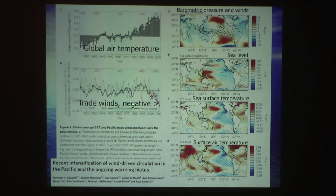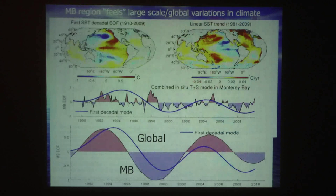And what I meant here is that when the values are negative, it means that the trade winds are stronger. And what we tend to see here is that this feature is unusual in this record. And again, raising the question, is this something that has changed? And has it changed because of something we have done, or has it changed just because it's part of the natural climate system? And unfortunately, we don't really have the data, I don't think, to answer that question very definitively.